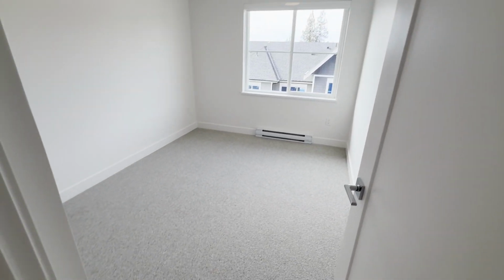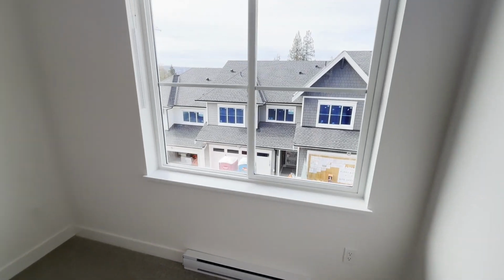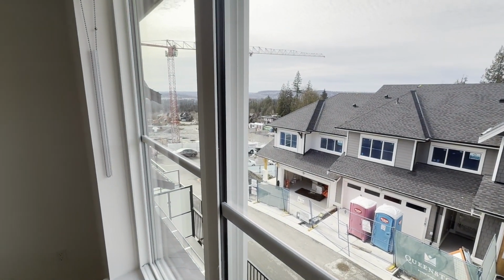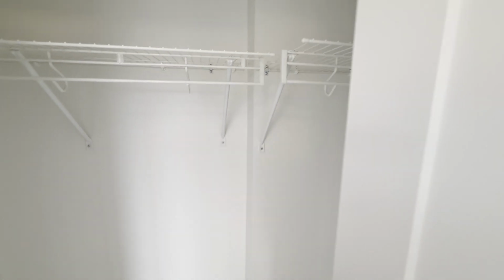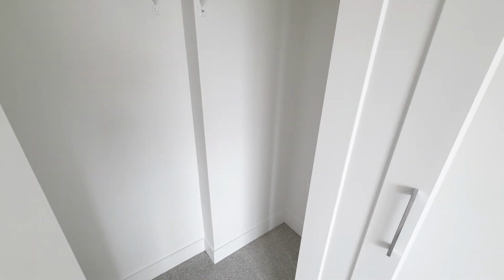So I'm just showcasing this project for you, but if this one doesn't suit your need, there are plenty of other options as well. Right across, that is Amber Gate. So that's actually still in the construction period. This is one of the secondary bedrooms. You have some closet space in here. And the upper level, this is all carpet.